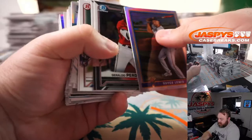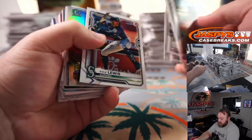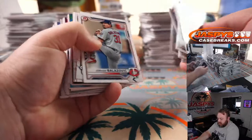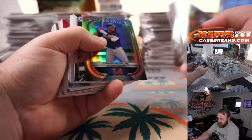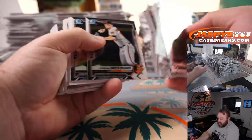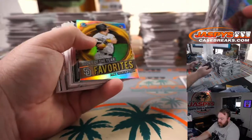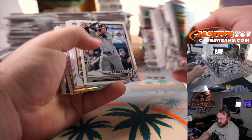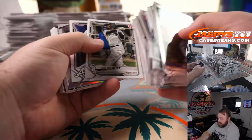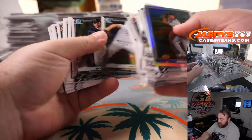Royce Lewis for the Twins. Brett Baty for the Mets. Christian Pache for the Braves. Francisco Alvarez for the Mets. Austin Martin for the Blue Jays. Jake Cronenworth for the Padres. Home run, Mets. Who's that? Kevin Pillar. Talent Pipeline for the Braves.